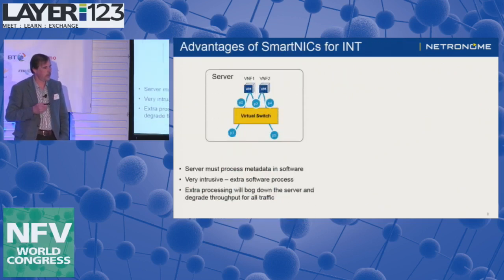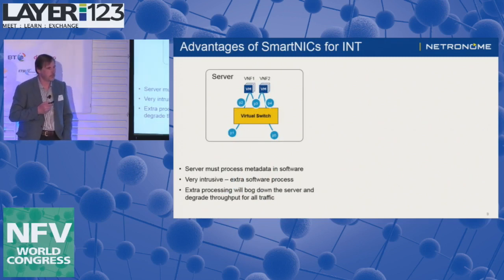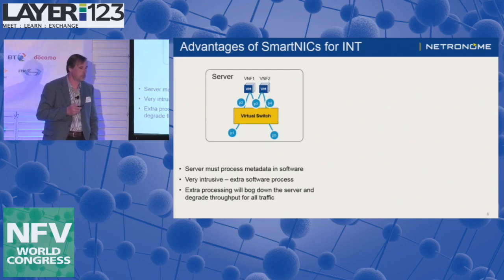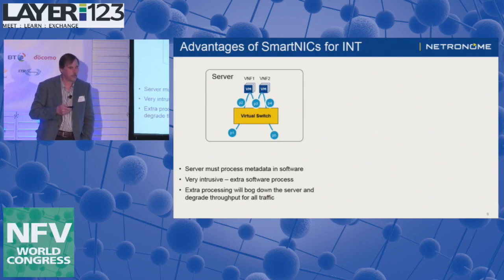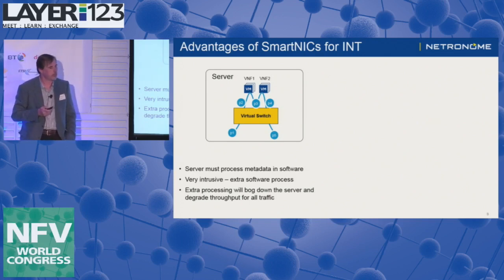So how would a SmartNIC help here? On the left side of the slide, we basically see the approach where all of this is done in the server in software. You would have to have probe points here to look at the data, the metadata, in this case timestamps or what have you, at these different points. So that's an intrusive method. It adds software processing. It adds further delay, and so on.